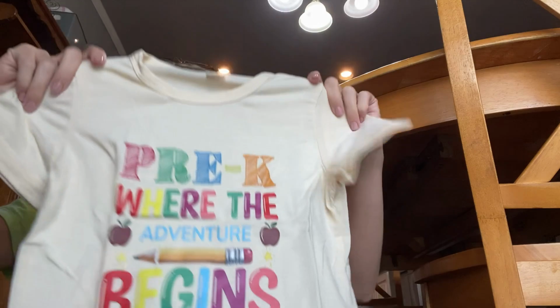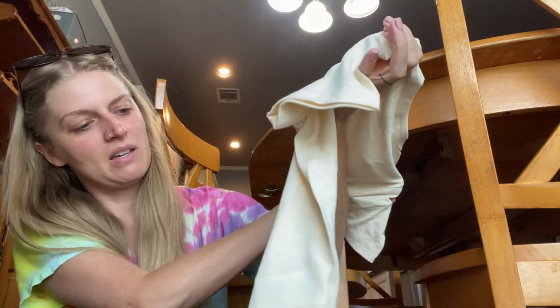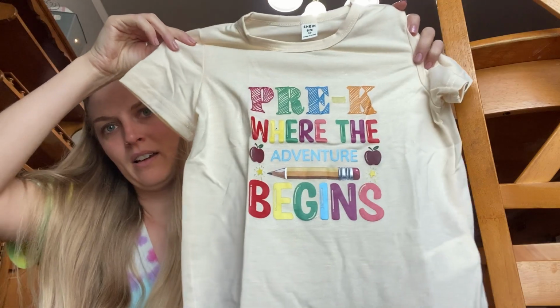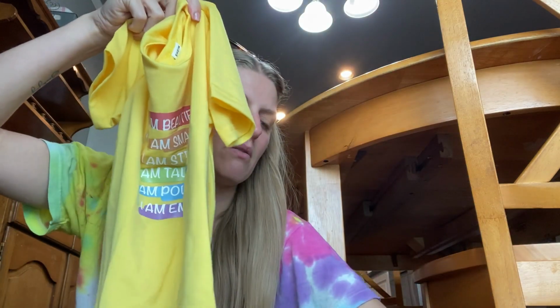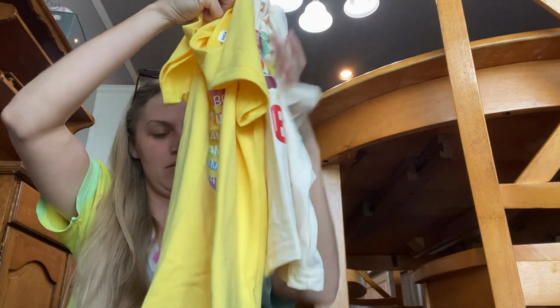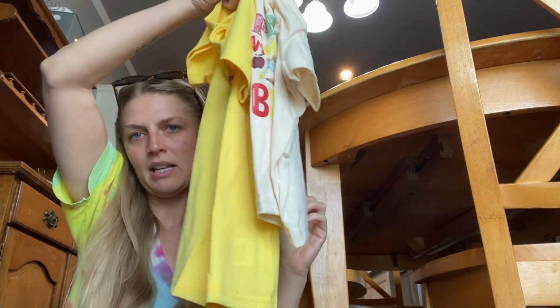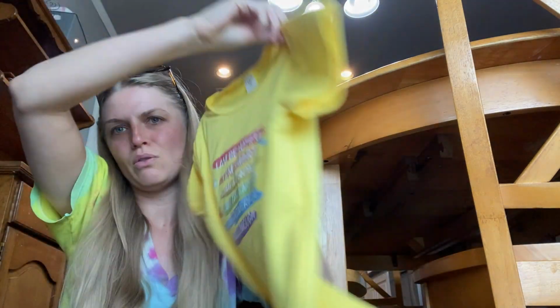Okay, and then this is for baby number 3 because she's starting preschool. So here's a first day of school outfit. Pre-K, where the adventure begins. I thought that was really cute. And then my youngest can wear it next year. I mean, if it lasts a year, but let's see how close these are, because this is a 5 and this is a 7. I guess that does seem like a good size difference.